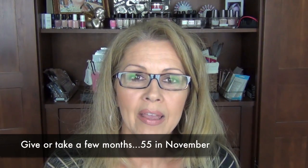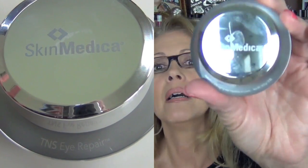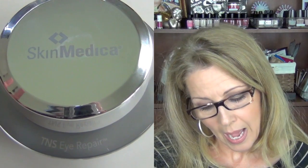And basically because I just don't like the word Holy Grail. But I'm going to say that this eye cream for me is my Holy Grail eye cream. I am 55 years old. I have worked in the cosmetic industry for years and years and years. I have used so many different eye creams. Some I have liked, some I have even loved, but none have I ever said, I will never be without this product. I don't think I will ever be without this product. And that is the Skin Medica TNS Eye Repair Cream. Holy smokes! I love this eye cream.